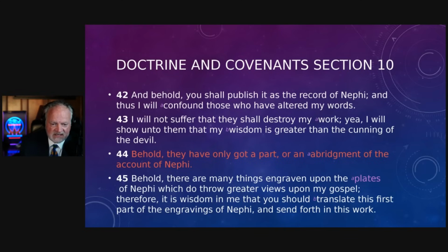But the good news is there's a separate account on different plates that are still there in the gold plates that Joseph Smith has, that covers the exact same period of time from Lehi leaving Jerusalem up to King Benjamin, and you can translate those instead. And then we'll have a complete narrative from the beginning to the end, and everything will be fine, and you won't be able to be caught out. They won't be able to show that you're a false prophet, or at least claim that you're a false prophet.